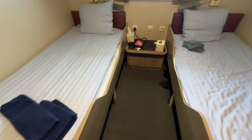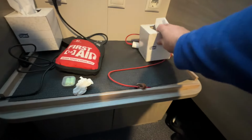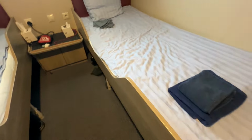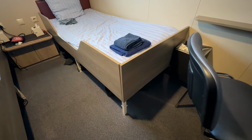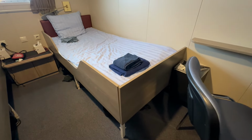Next to the bed, below the plugs, you've got this little table where the tissues sit and you can charge your devices and put your bottles of water. Under here you have a little cubby each, which is what I'm using for my camera gear and electronics. Then you've got space under the bed, which is where I'm storing my luggage bag, my laundry and some other bits and bobs. You have to get resourceful in this room.